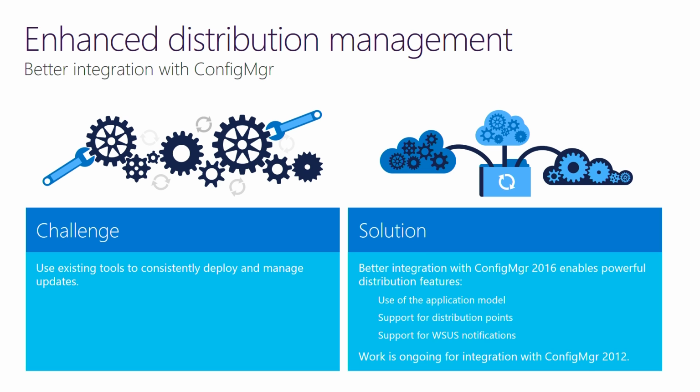We only started talking about Config Manager integration at Ignite North America back in May, was it? Yep. And in the intervening period, the Office team and the System Center team have sat down and had a couple of beers, and they finally decided to team up and crack this one. So here's some good news. In Config Manager vNext, or 2016, as we can now call it, there will be very tight integration between the Office ProPlus updating process and Config Manager.